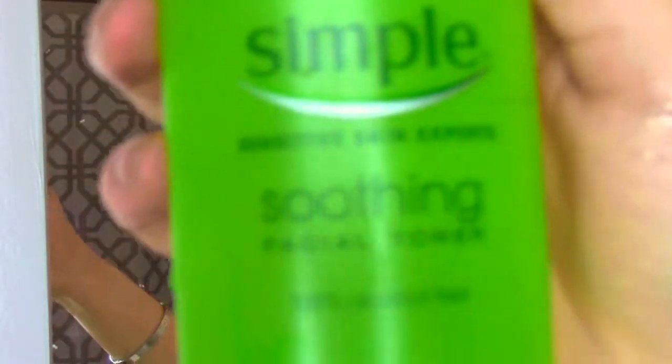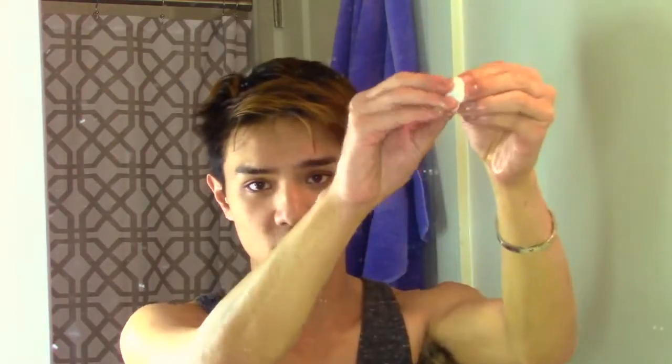It's alcohol-free. You definitely want to use an alcohol-free toner. And Simple is a great brand because it's very easy, natural ingredients. I have also talked about the Control Corrective toner that I've used in my past videos, but this is the one that I'm liking currently just because I use that one at school so much. So once you've saturated your pad, just squeeze out any extra liquid, open your pad, and then just go over your face.